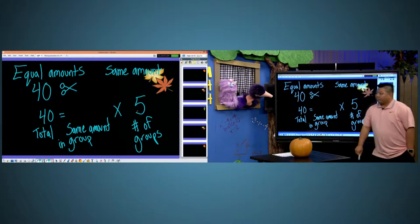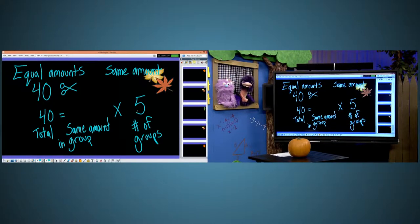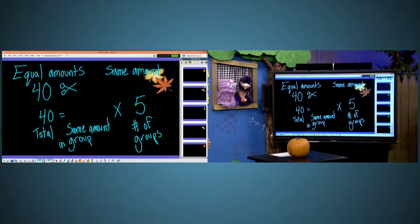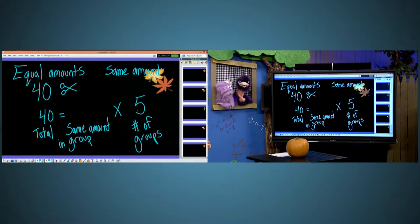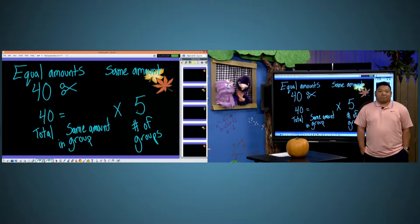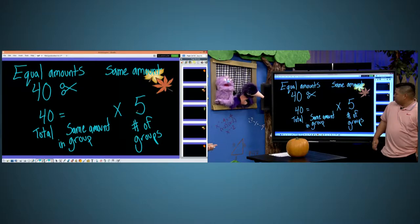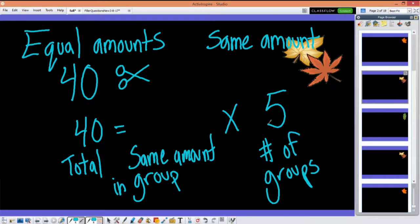So what strategies have you been using to find the factors? Tally marks. Anything else? Base 10 blocks. Okay. Have you tried anything like skip counting to find multiples until you get to that number? Let's try skip counting. Why don't you skip count by 5 and see if you get to 40? Okay, go ahead.